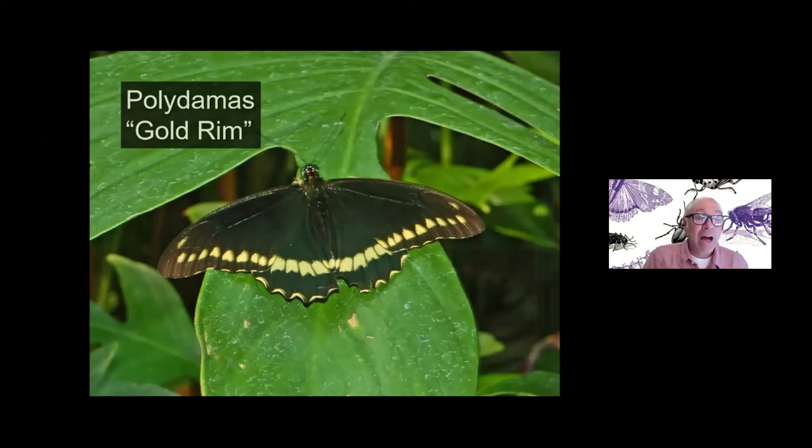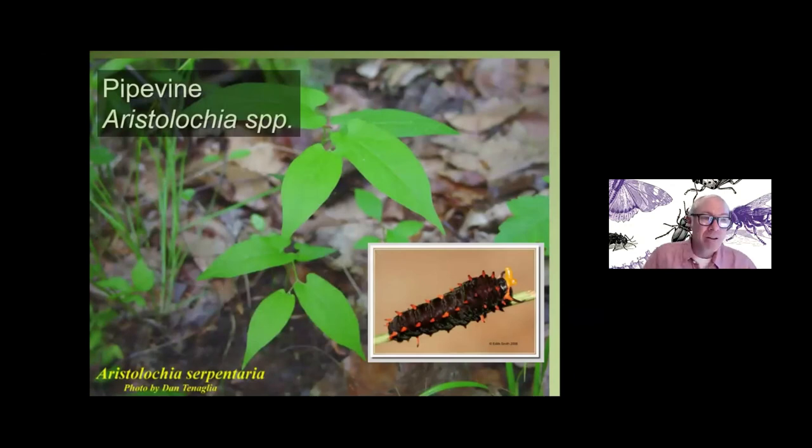Others, I need photographs. Some people are really good and they can name them as they fly by. The gold rim, they feed on pipevine. We don't have native pipevine here in Pinellas County, so they switched up their diet a little bit and they eat morning glories here in Pinellas County.